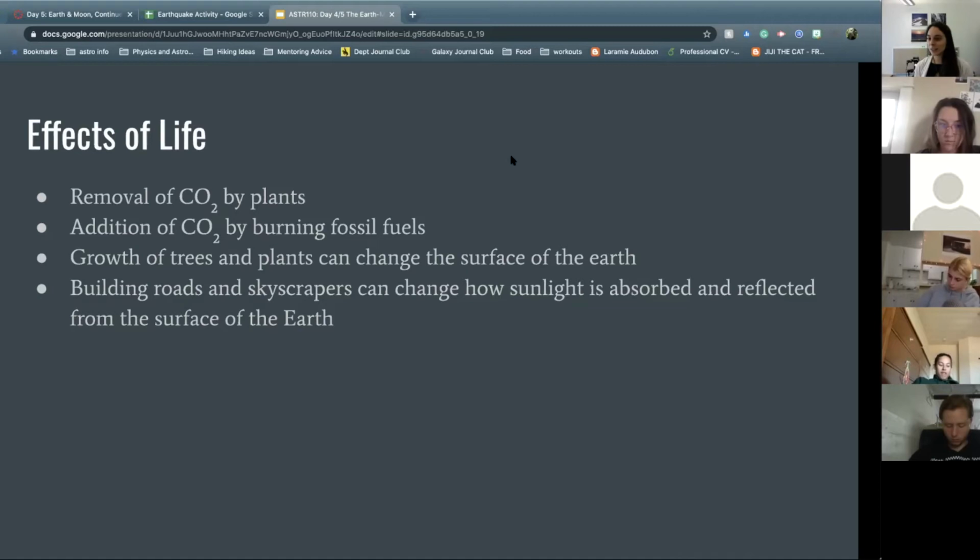And that's thanks to blue-green algae, originally, which grew in the ocean, started taking some of that CO2 out of our air, which decreases the amount of greenhouse gases in the atmosphere and allows Earth to be at a habitable temperature, unlike Venus, which we'll talk about next week. Venus has a lot of CO2, and that's part of the reason that Venus is not habitable, despite the fact it's pretty similar to Earth. Another effect of life is that we humans are throwing a bunch of CO2 into the atmosphere through the burning of fossil fuels. Again, I'll talk about this more when we talk about Venus, but this causes greenhouse effect and global warming, which isn't great.